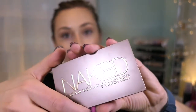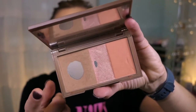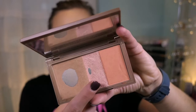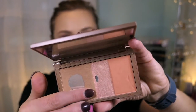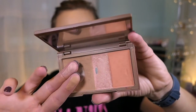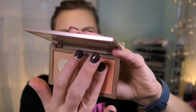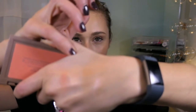Guys, this thing is probably like 4 or 5 years old, but as you can see, I've already hit pan in the bronzer, I've already hit pan on the highlight, and this blush I haven't gotten a ton of use out of, but I think if I remain consistent with this, and this is something that pretty much matches me all year round, I'll be able to use it up, but I really need to see what I can do with it this year. Here's what it looks like.